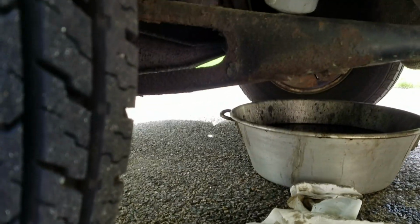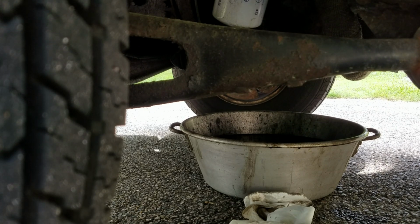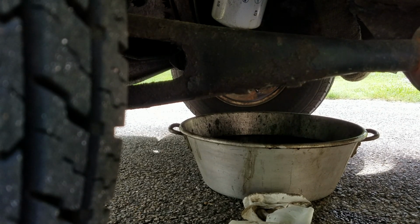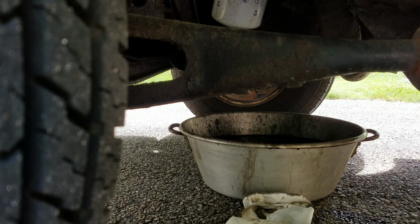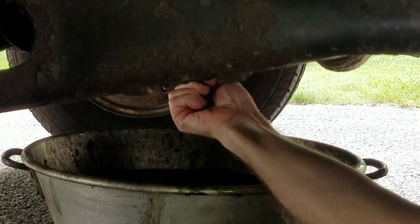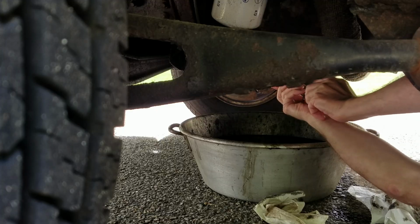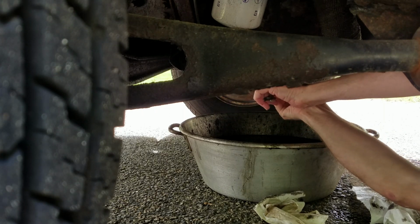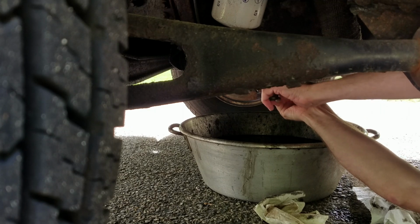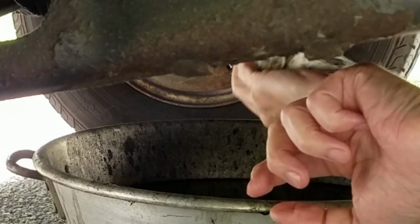I don't think the engine's been replaced. I've had it off and on for 15 years. It's the first time this has been an issue. So let's see. Let's see if the metric one fits. If it will, it's not up. Okay. Well, that was a ton of drama for nothing.